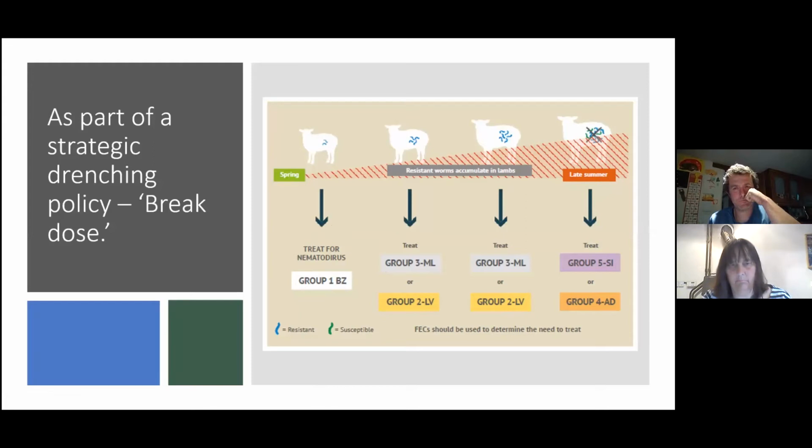The majority of worms we've been talking about in this talk tonight are roundworms, and nematodirus are a different group of worms, a separate entity, if you like. It's important to note that there's very little resistance in nematodirus to the white dose, so it's still effective as a first dose, and it should still be actively encouraged. You don't want to be treating nematodirus with your other classes of dose, because it's still very easily treated by your white dose, and we need to use it where we can and use it wisely.